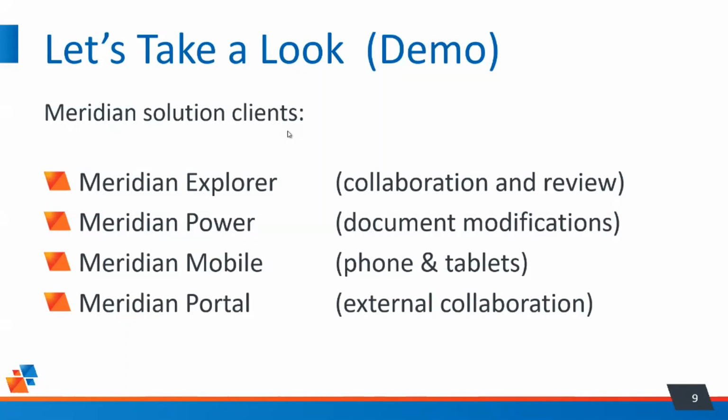And one interface that we won't be showing today is the Meridian portal, which is basically a cloud-based solution that allows you to exchange documents with third parties or external contractors, everybody that would basically need to change those documents or have access to documents without giving them access to your organization's internal servers and locations.